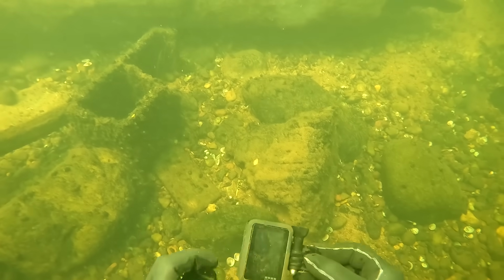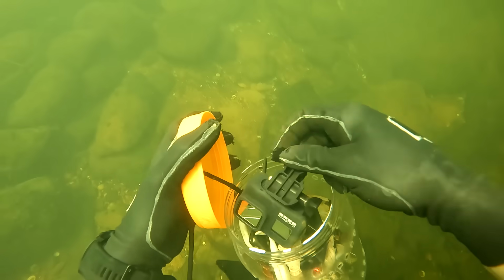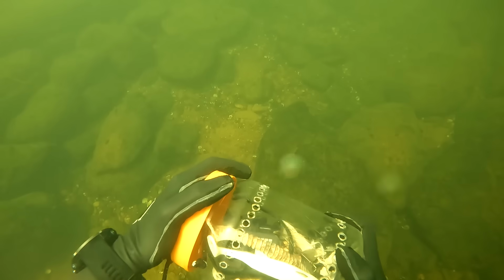Finding things underwater is so much fun, but giving back these valuables to the owners for free is my passion. I just love their reactions, and it makes my day because, you know, when you lose something in the river, you think it's gone forever.